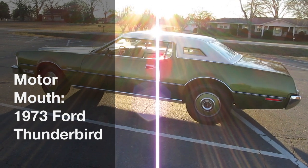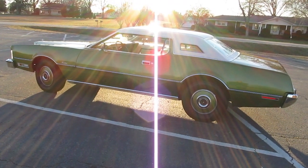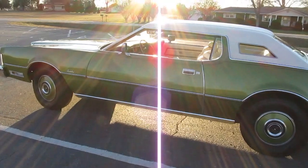Hey everyone, this is Motormouth Mike McMillan, and I'm with a really cool car here. This is a 1973 Ford Thunderbird, and as you can tell, it is just an absolutely massive car.